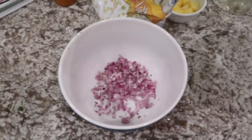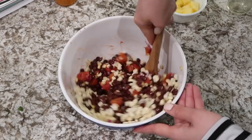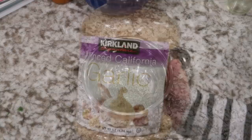So all you're going to do is add your diced red onion, your drained and rinsed black beans, your diced tomatoes, and corn into a bowl. Now I use frozen corn, but you can use whatever you have. And if you do use frozen corn, you don't have to defrost it. It will thaw out really quickly. And I feel like it's actually perfect because it kind of chills the dish that way. Then you'll just mix those ingredients together and set that aside.